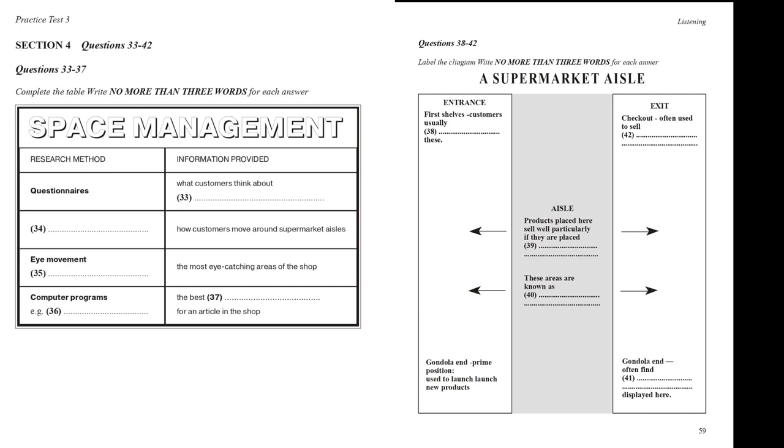To date, various research methods have been used to help promote the sales of supermarket products. There is, for example, the simple and direct questionnaire, which provides information from customers about their views on displays and products, and then helps retailers make decisions about what to put where.